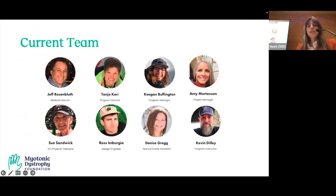So this is the current team of TRAILS. That's Jeff. That's the doc that started it. And then Tanya Kari, who's right next to him. She's been there from the beginning and just a driving force. She's actually a Paralympic athlete, retired now clearly, but she's a 10-time Paralympic gold medalist in cross-country skiing and was inducted into the Finnish Hall of Fame. And I always have to say that because she doesn't like me to.